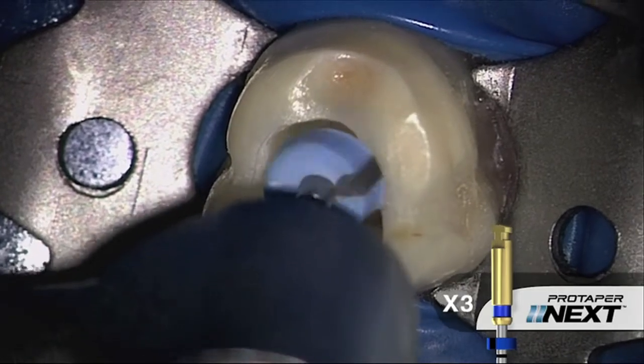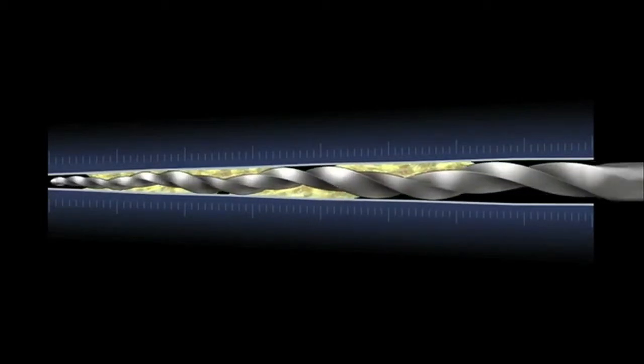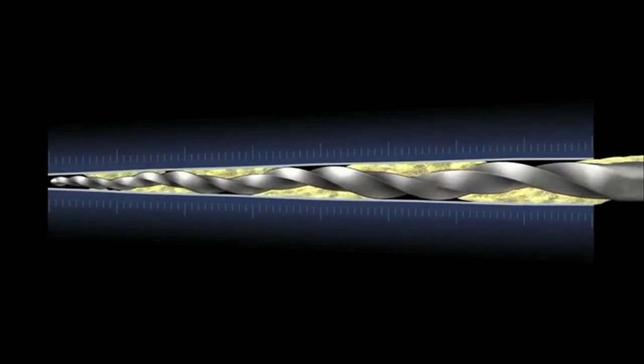Compared to older file systems, the enhanced debris removal with PROTAPER NEXT files should result in a cleaner canal yielding higher clinical success, and the added bonus of less debris extrusion may be reduced postoperative pain.